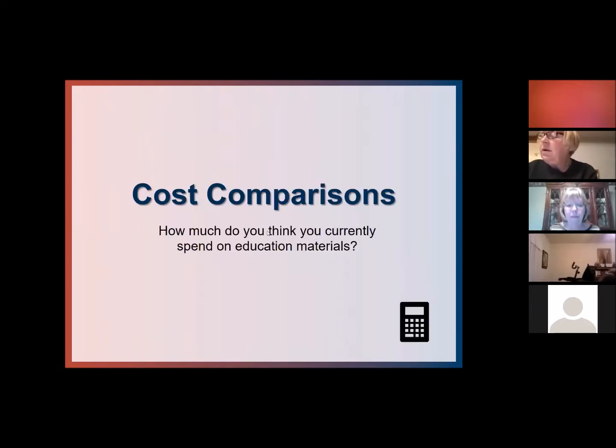So yes, cost comparisons. Other than the library that Linda has, how much do you think it is to initially get going on those education materials? Any of the education materials for Toastmasters. How much do you think you spent? Well, I joined in October, and for Christmas the following December, I had my mother buy me the library for my Christmas present. So she spent $75, and I've been set.